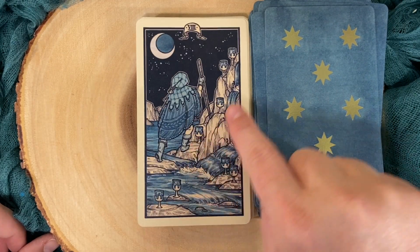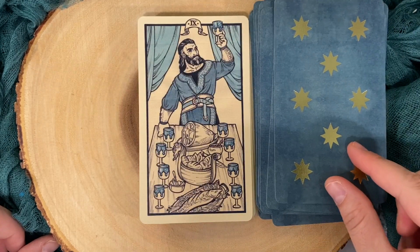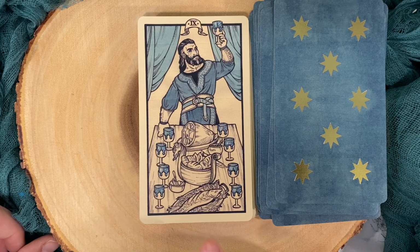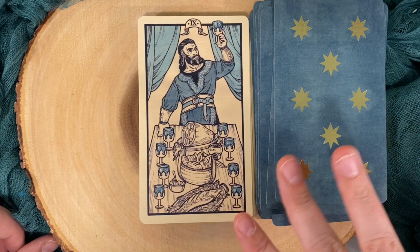I like how these cups are kind of spread up and over. Beautiful 9 of Cups. Not that typical thing, but kind of laid out and toasted, that kind of contentment.